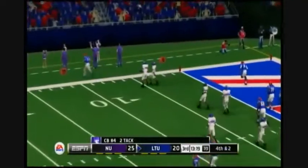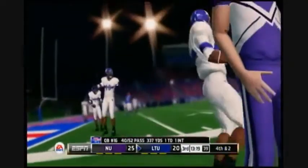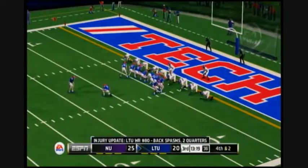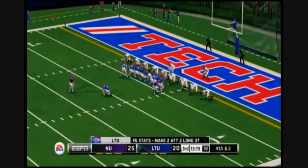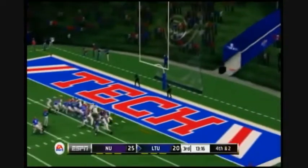On the throw, incomplete pass. Number 19 was the intended receiver on the play. This should be an easy field goal. The Bulldogs wide receiver, we hope, can make a comeback and get back in this ball game. Went out with that injury a little bit earlier. Kicks up, and it sails through the uprights.